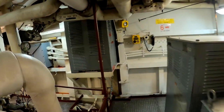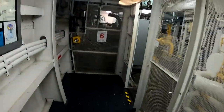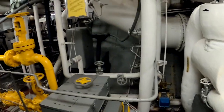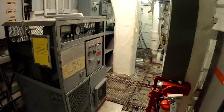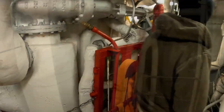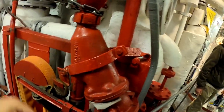So these are the engines. Walking around to the boiler room. And keep in mind, this would have been well over 100 degrees in here constantly. This would have been really, really hot in here. This is boiler equipment. But all the red is all fire. So this is seawater that's pumped directly into the hoses here and then used for firefighting.